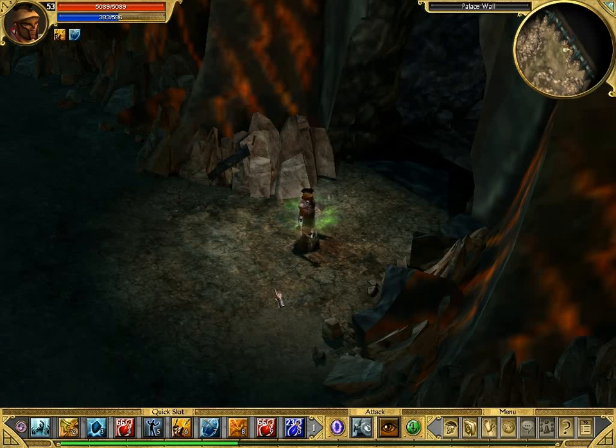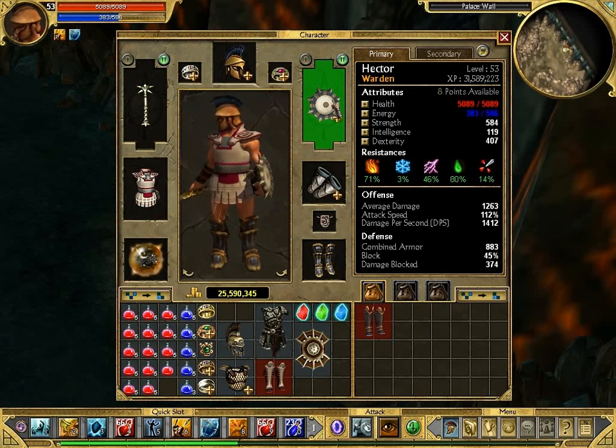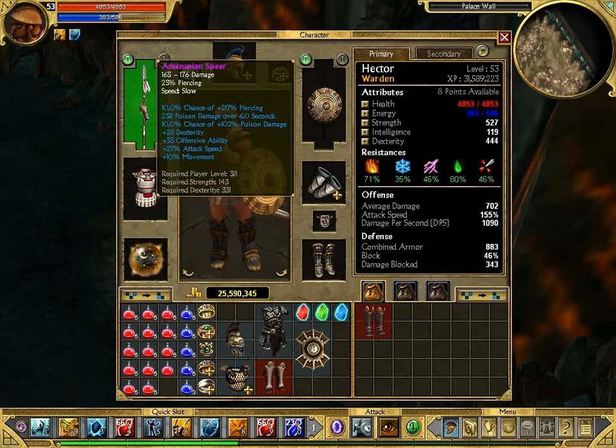Okay, so I'm using my warden. It's level 53. And I'm using the Thorny Maul. And this shield just gives bonuses to damage and strength. Plus, it gives me a 12% chance of 50% damage reflected. So, I have that.